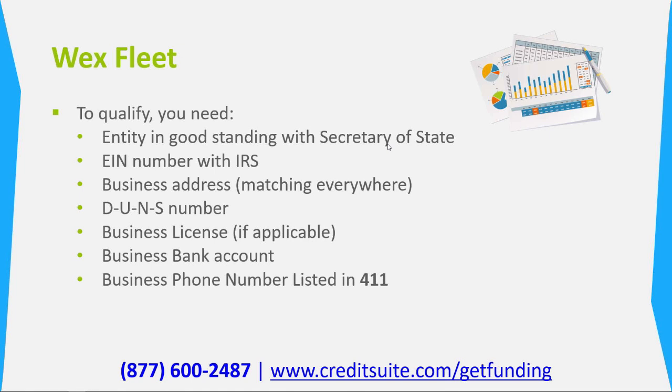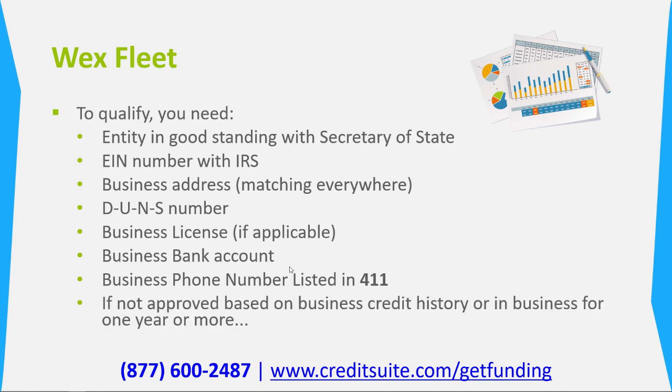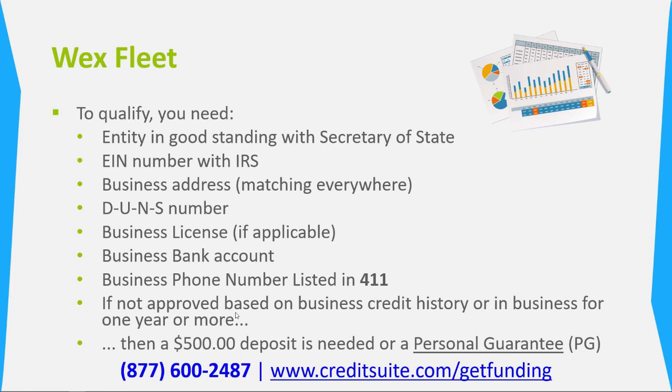But if you don't get your fundability in line and you skip a fundability requirement here or there, then you're not going to get approved with some sources, and you still may get approved with other sources. With Wex, you need to have that phone number listed with 411. And again, if not approved based on business credit history or being in business for 1 year or more, then a $500 deposit is needed or a personal guarantee.